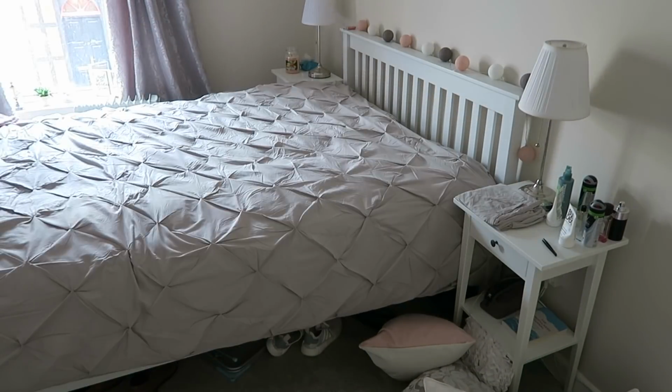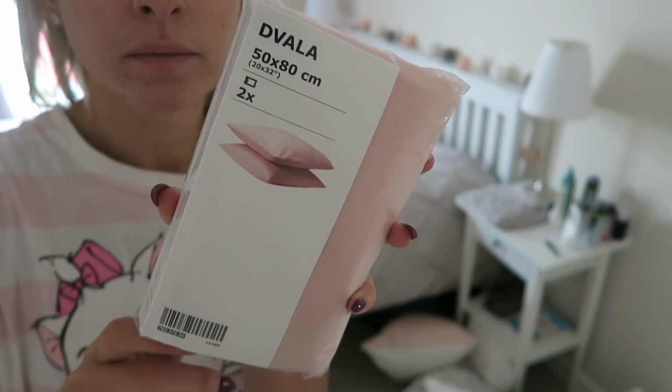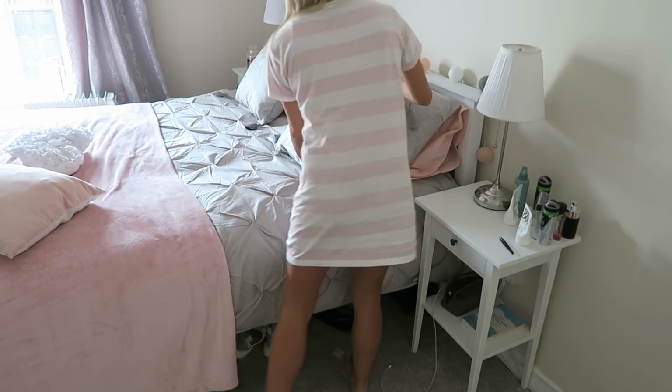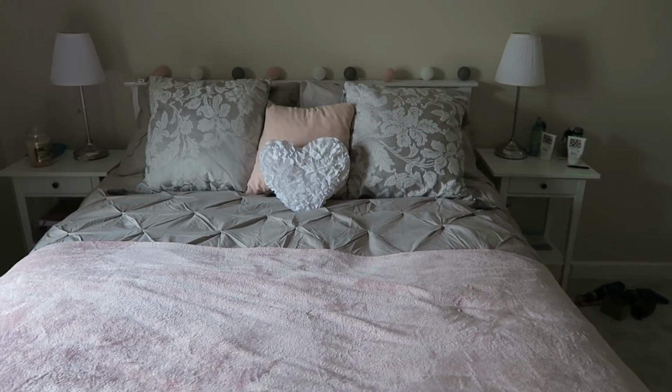And then I put my little throw on the bottom of the bed because this comes in handy on a colder night. Then I got these little pillowcases in IKEA and just put them on underneath the grey ones. You can put white on, whatever you like, but I just thought the pink added a little bit of a touch. And then I just put my dress cushions, or whatever you call them, the cushions that you don't really lie on but they just look cute on the bed. And that is my bed made.